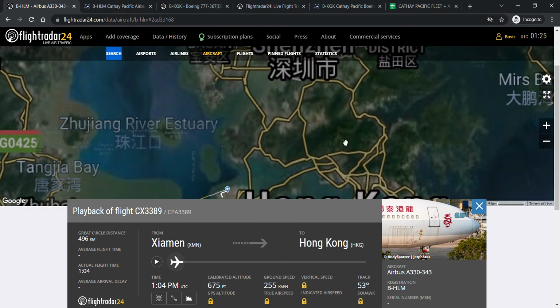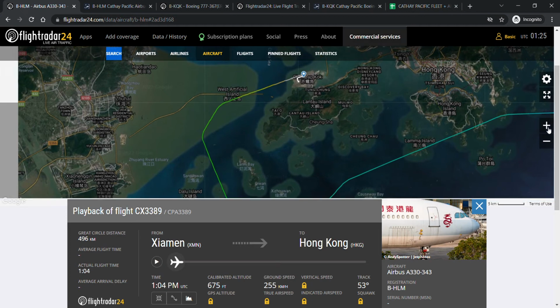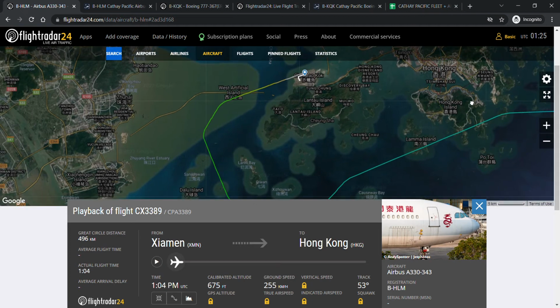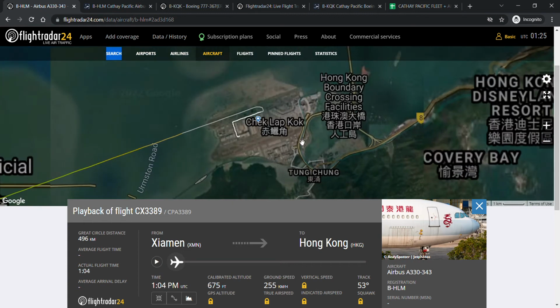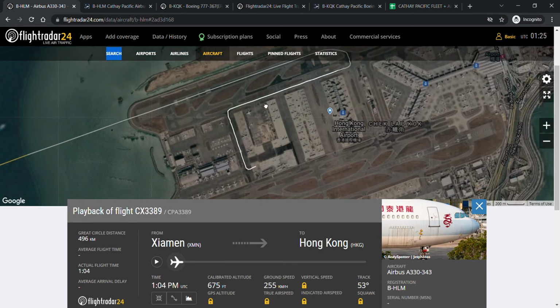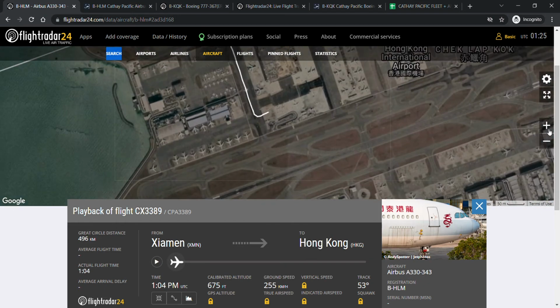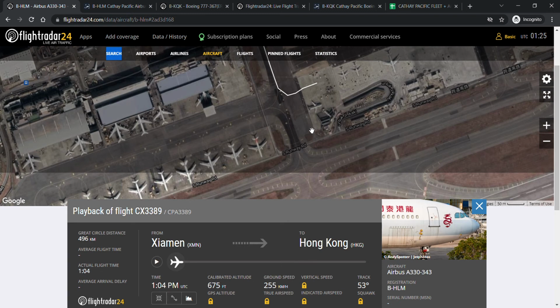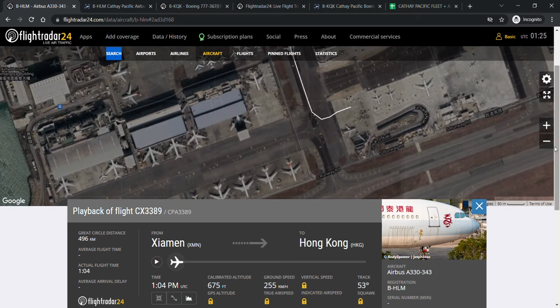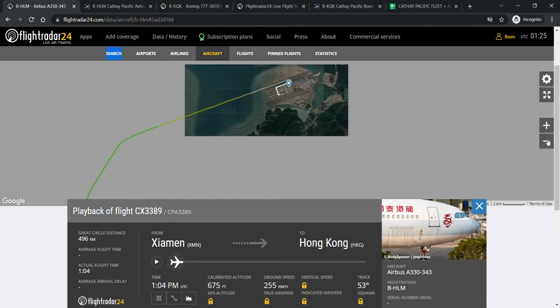Unfortunately, it looks like she is not going to be brought into revenue service too soon, because she's parked at the storage area in Hong Kong. As you can see, she is in the storage area next to HAECO, and she's not really going to come back to service soon.